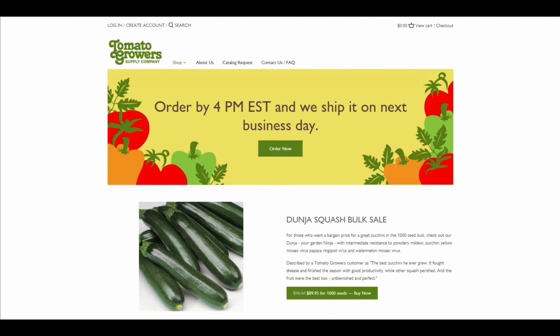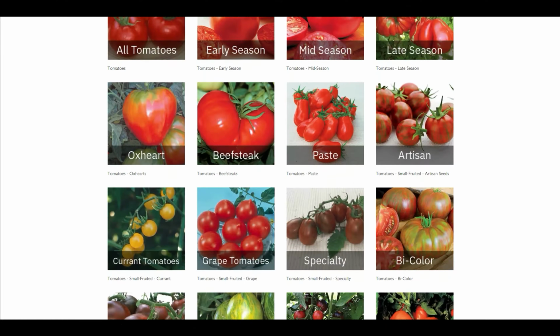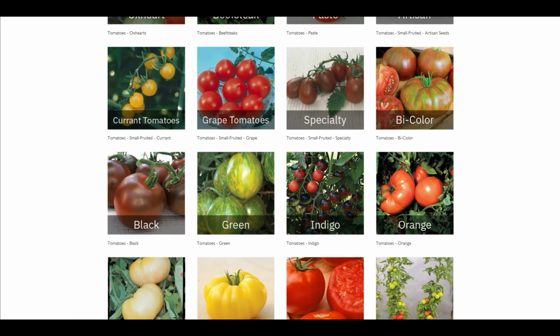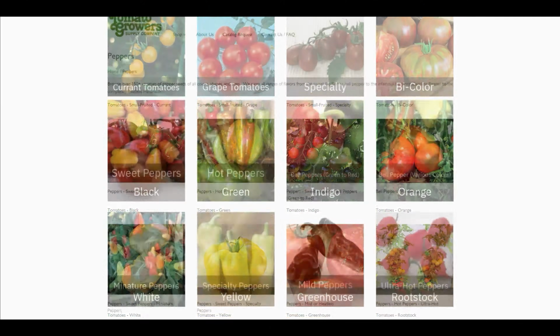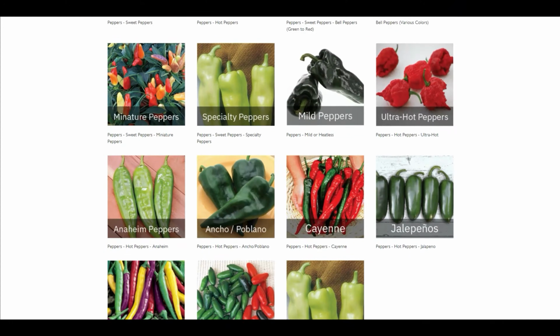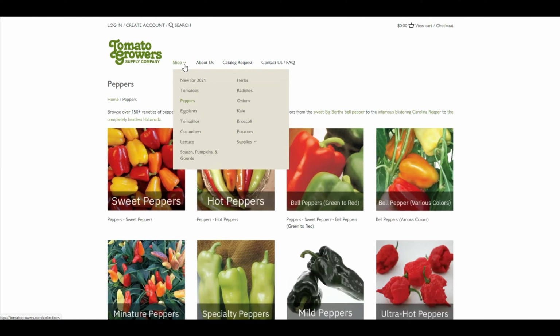Tomato Growers is overall my favorite place to buy tomato seeds on the internet. They have an incredible depth of tomato varieties, great prices, fast shipping, and often throw in free surprise seed packets if you order beyond a certain dollar amount. They have an excellent selection of pepper varieties as well. While they don't have quite as much depth in other vegetable selections that other websites have, they are my go-to supplier for tomato and pepper seed.